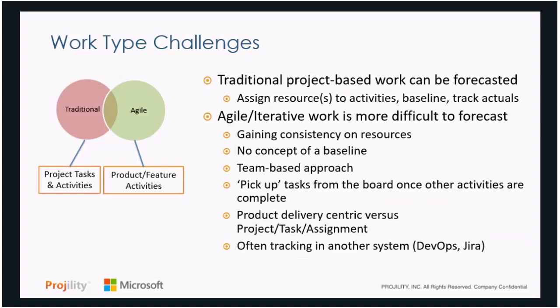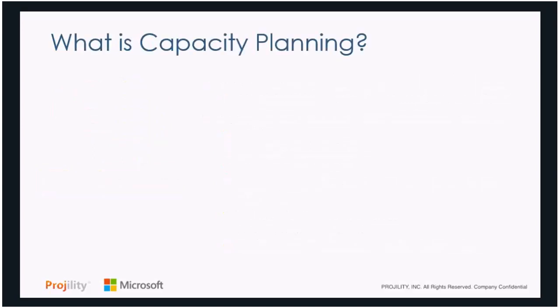And often we find that at least the development work that's going on in an Agile world is being done in a different system. It's not in a timesheet. It's not in a project management system. It's in a DevOps system like Azure DevOps or Jira or VersionOne. So there are inherently challenges with tracking this work, and we're going to get into some of the ways you can address this in a Microsoft-based project management solution. But first we have to back up a little bit and talk about the core concept of capacity planning.